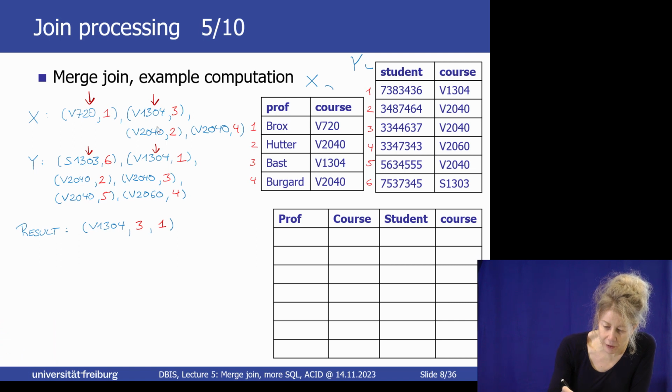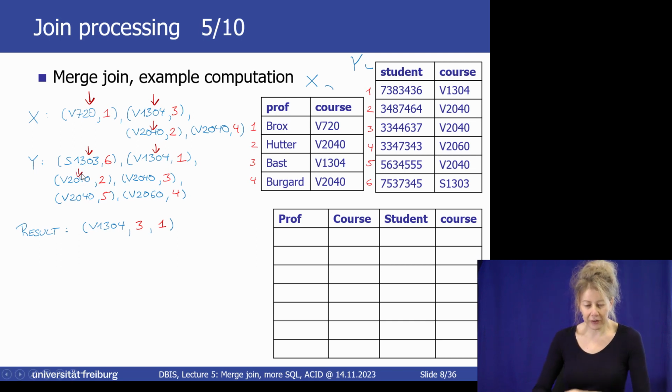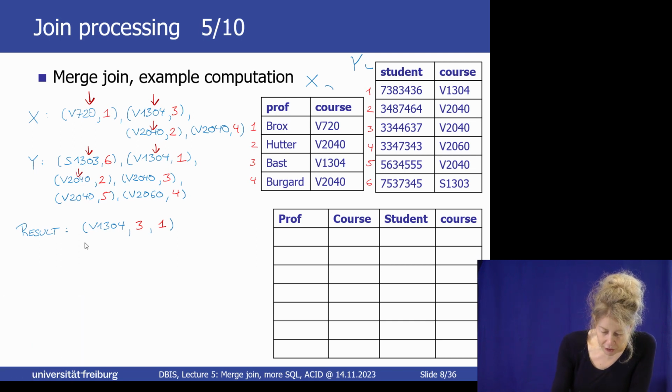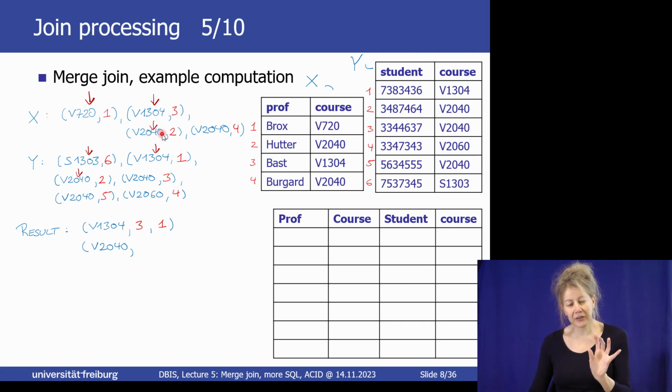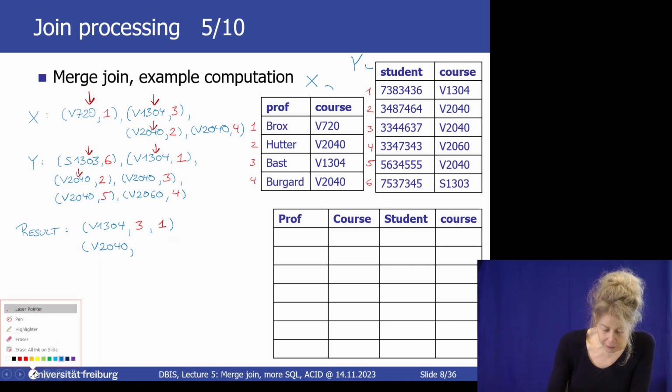So now I'm continuing in both lists, because I've already processed this one. And now I'm here, so that's another match. So I will get now, and let me just write V2040. And now that's a little variation of the zipper algorithm. And this is actually something we could have talked about in the first lecture. What do you do in intersection if you have several times the same value here and here? You somehow have to define what you do. I have this value twice here and 3 times here. And a very common thing to do, and the right thing to do for a join, is to write all combinations in the result. And that's what we will do.